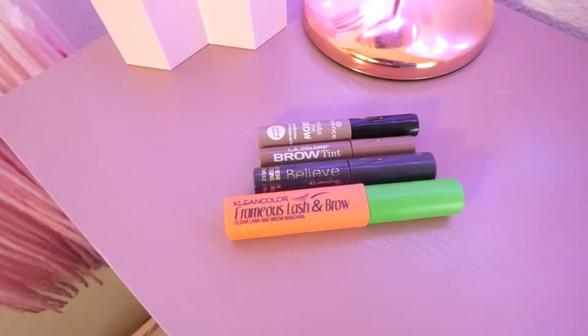All right, and let's go on to the brows. So for the brows, the first product I want to mention is the Kleancolor Frameous Lash and Brow Clear Lash Brow Mascara. I've used this stuff so often.